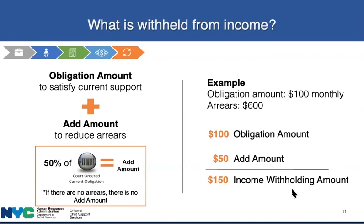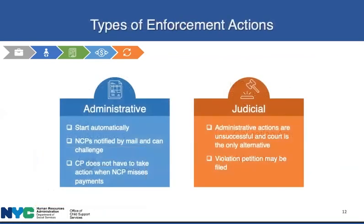Next slide. And if regular payments aren't being made, what are the options for the non-custodial parent? Well, the good news is all the administrative enforcement actions that OCSS has available to use start automatically. The custodial parent doesn't have to do anything.